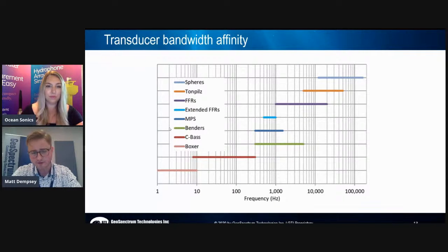MPSs, modular projector systems, are comprised of the one below that, several different benders. Benders are pancake-sized transducers that radiate omnidirectionally. They're air-backed as well, so unfortunately they have a shallower depth rating. And then MPSs are actually stacks of these different transducers. And then we get into C-base and the boxer, but those don't have piezoelectric ceramics. I'd be happy to come back another time and speak about those in more detail.